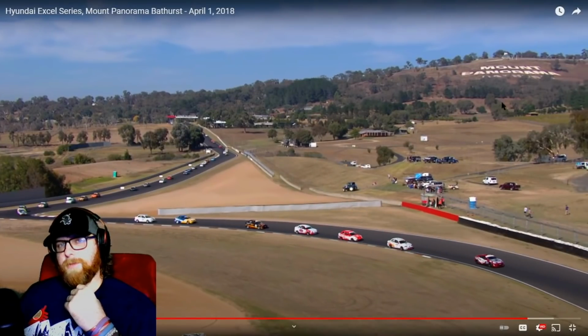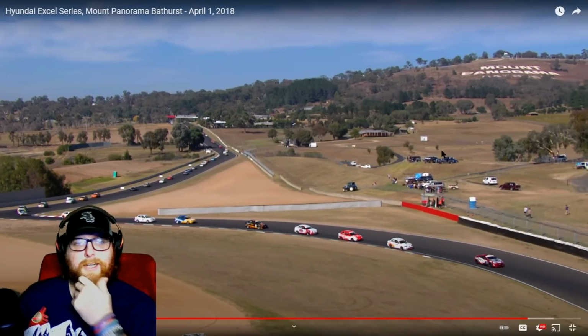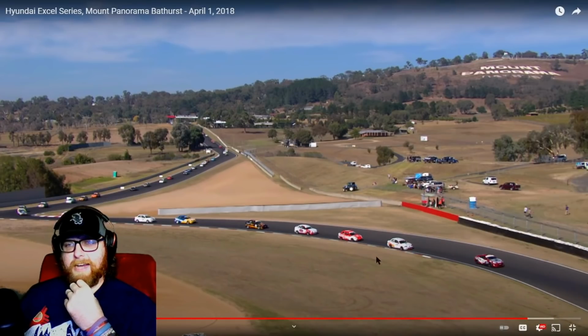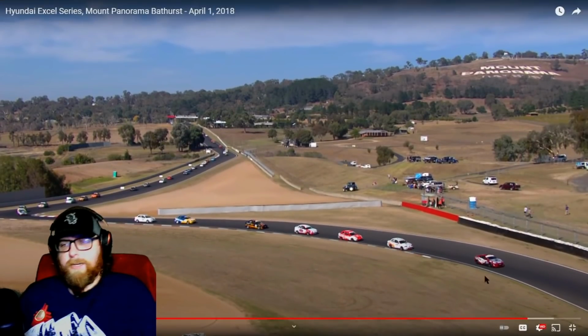First of all, look at this beautiful view. Look at this beautiful track. Mount Panorama. What a great place. That's going to be it for this one because I'm not seeing any racing action later on. There's a red flag. Must have been pretty bad up there somewhere. So, yeah, we're going to end it there.